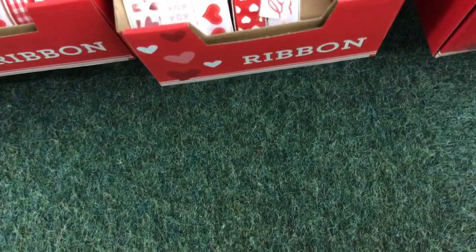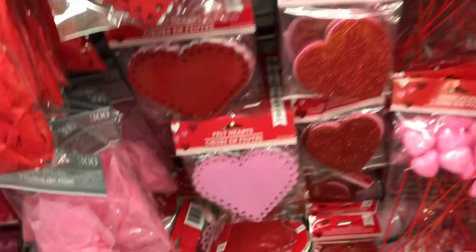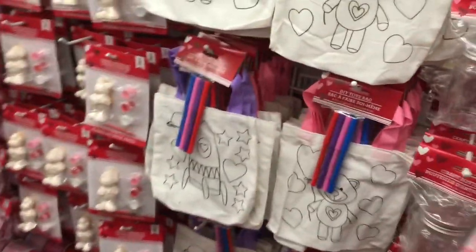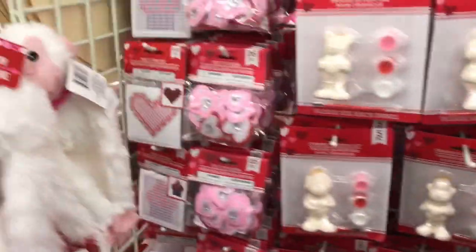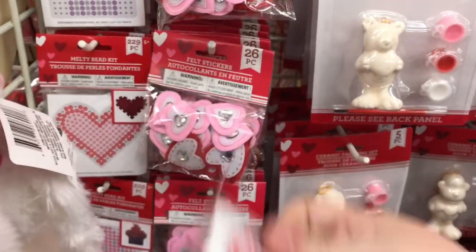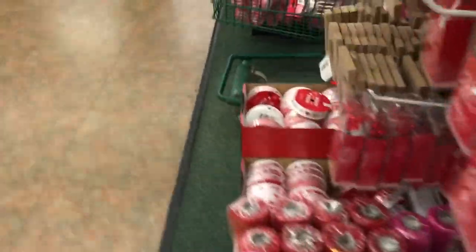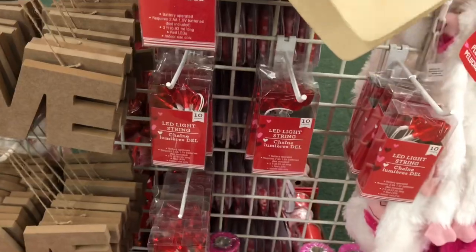Do you need to clean them? Should I clean them out of their red and white gingham like last year? I'll just get two. I'll be nice. Oh, look how cute. Oh, I didn't see these.